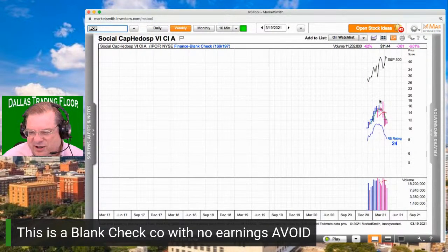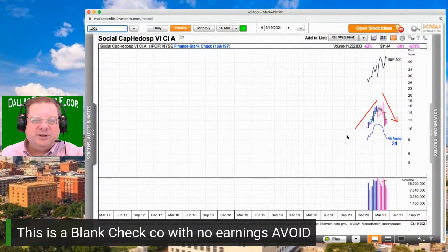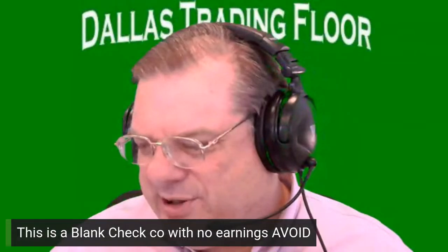This is the weekly chart here. Same thing, a lot of excitement. Everybody's excited, then boom, it goes down. So basically, this is a way that people are transferring money from your pocket into their pocket. I'm not saying it's a scam, but with these blank check companies you've got to be careful, because you own basically a bank account, somebody else's.